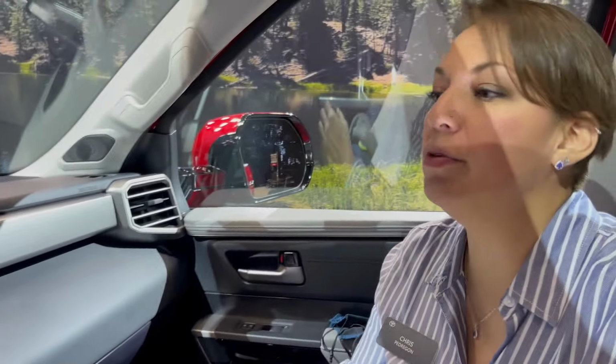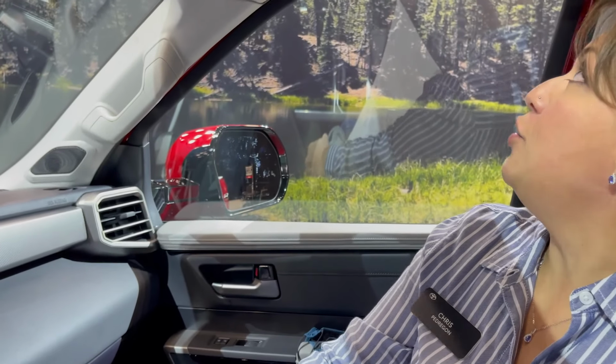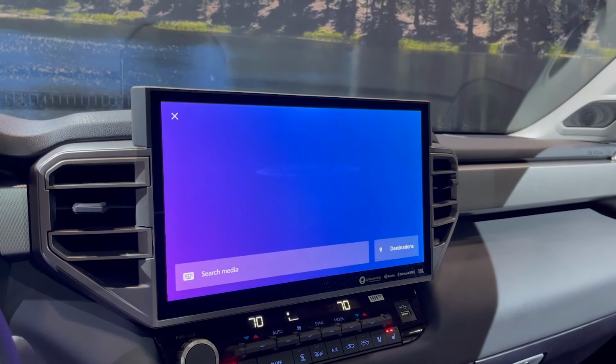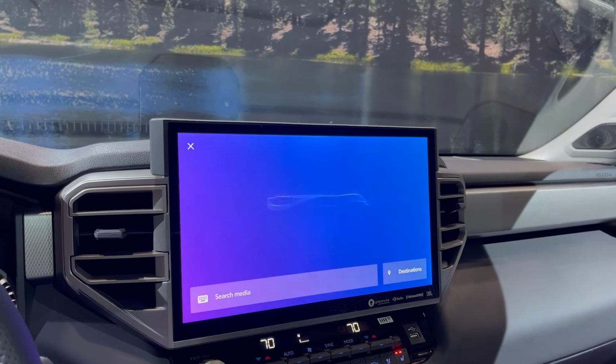That's fantastic. Anything else we should know about this system? Yes, actually, there's so much more that you can do. Okay, Toyota, how can I help you? What's the weather like in Maui, Hawaii?